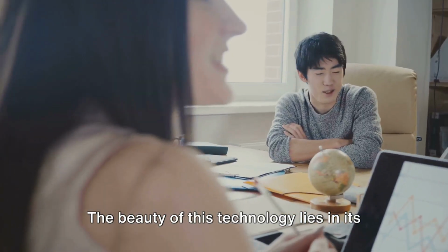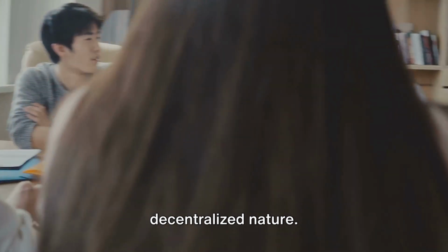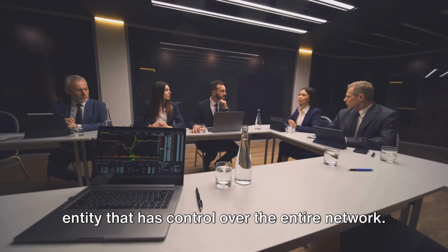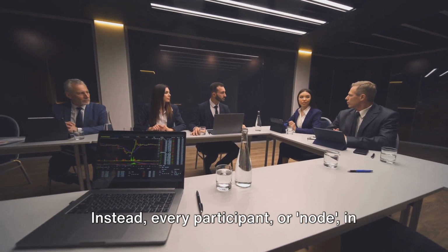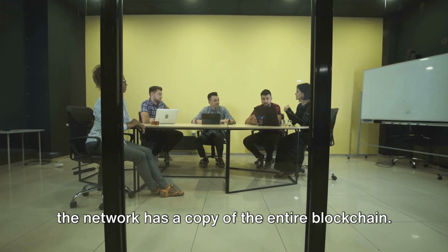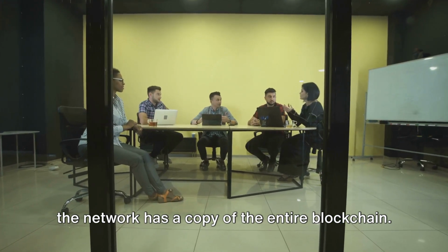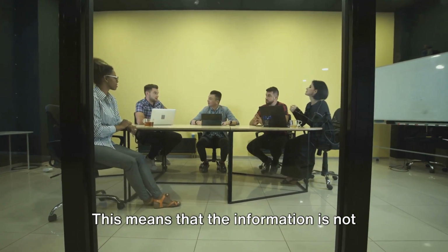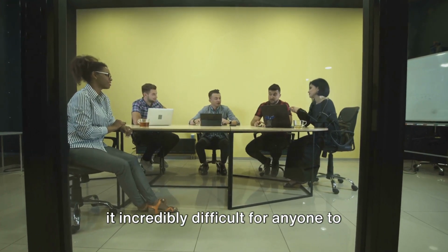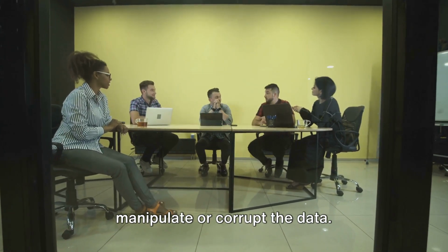The beauty of this technology lies in its decentralized nature. There is no central authority, no single entity that has control over the entire network. Instead, every participant, or node, in the network has a copy of the entire blockchain. This means that the information is not stored in a single location, which makes it incredibly difficult for anyone to manipulate or corrupt the data.